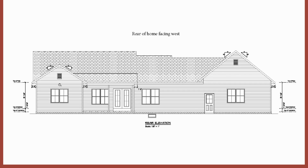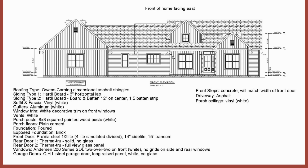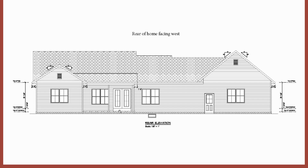And then looking at the rear, you can see the horizontal siding. The applicant is showing a covered porch. The porch itself appears to only be just 4x4s that hold up that roof structure. Again, when you look at the front porch, you can see some detail; it says it's an 8x8 square post. Appears to have a decorative cap and base on it. Again, not sure if there's some line work missing.